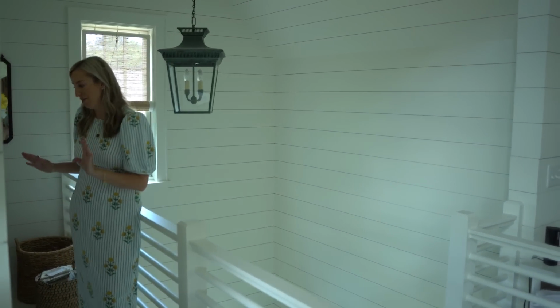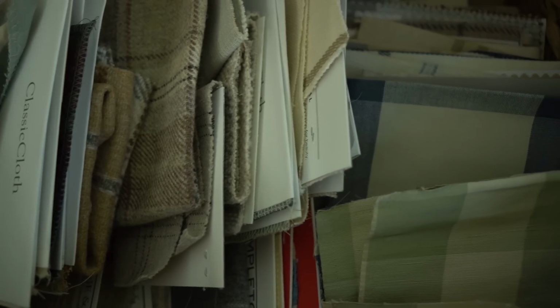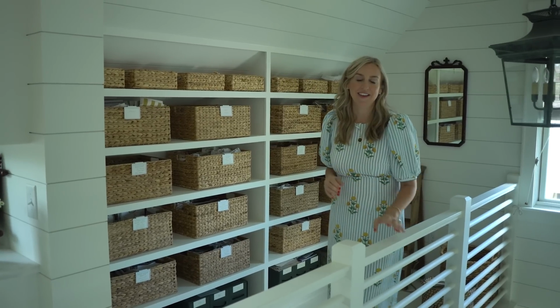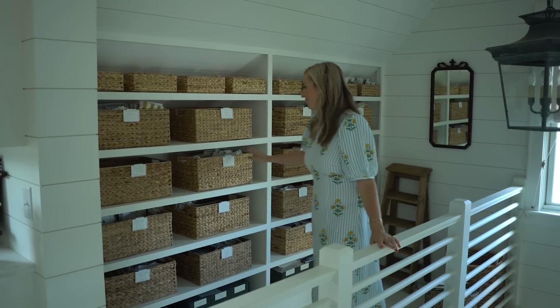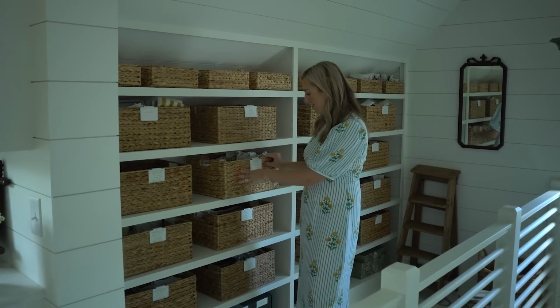Have lots of maximized storage for all the fabrics, which I could have so much more, but I have my little design center here in Nashville. I used to be spoiled living in Atlanta, where ADAC was, where all the showrooms are. So here I order my samples, and they send them to me, and I try to keep them organized, sometimes with help.